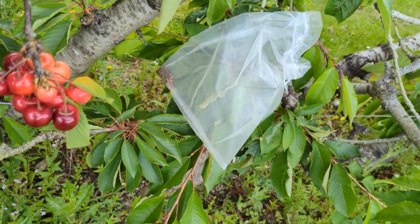Let's see how good it is. It's a nice short, well, you can see some of them have much shorter stalks as well. Very meaty, sweet, not acidic at all. Yeah, very nice. Sunburst is good, I like that. I guess that's why it's popular. I think it's quite a modern variety.